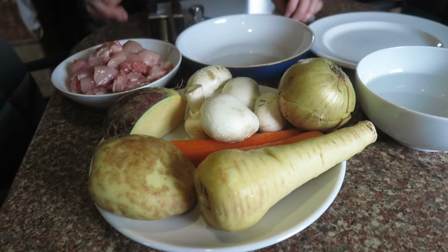I'm using chicken thigh. Chicken thigh is a lot cheaper to buy than chicken breast. It takes a few more minutes just to trim it because there is fat left on the leg. You just need to trim that off, and it does casserole beautifully because it likes a long slow cook.